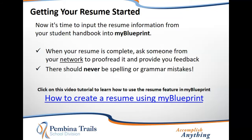Now it's time to input your resume information from your resume booklet into My Blueprint. When your resume is complete, ask someone from your network to proofread it and provide you feedback. And remember, there should never be spelling or grammatical mistakes in your resume. To help you to learn your way around the My Blueprint resume tool, let's watch a short video.